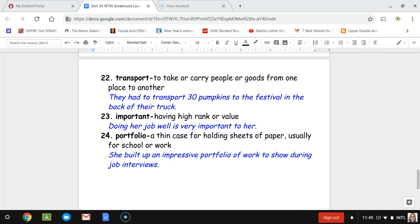Number 24, portfolio. Portfolio means a thin case for holding sheets of paper, usually for school or for work. Or a lot of times, artists will use portfolios to carry their artwork as well. So the sentence I have for portfolio is, she built up an impressive portfolio of work to show during job interviews. So that is portfolio.